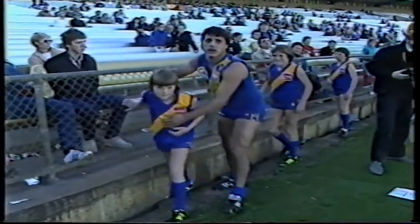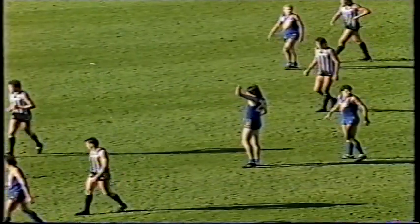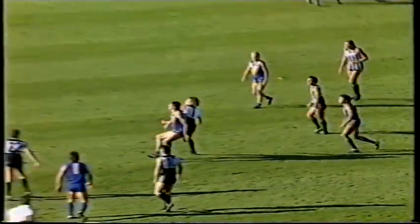Rendell kicks it away. Finds a bit of space in front of Bruce Lindsay. By gee, he's got some beautiful ball skills. His kick is out in front. It's a very good left foot kick. A little bit too strong, if anything. He's not all that happy with himself. But it's certainly a much better kick than some of the others we've seen that have been floating off the boot. He went for the space in front. It's better to give it a little bit too much than a little less than's required. So it's out of bounds just inside half forward.